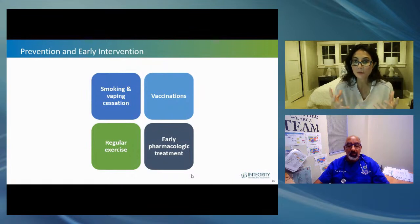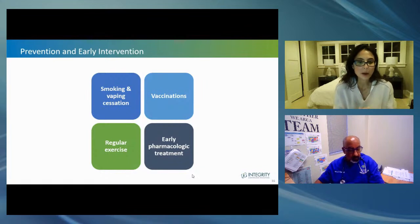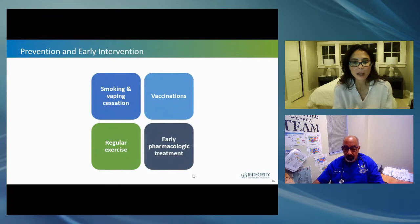Right now, flu season, that's a big one. Pneumonia vaccines are also important for patients with COPD. COVID vaccines and now boosters are also incredibly important. The CDC has now recently suggested that, for instance, flu and COVID vaccines can be given at the same time. That's an important update, particularly as we head into fall.